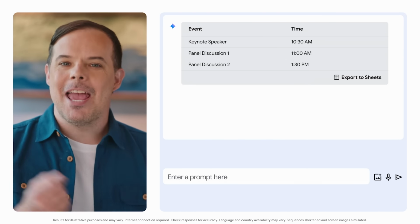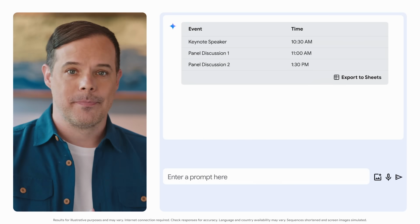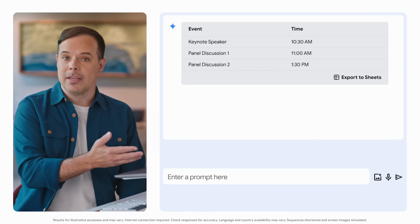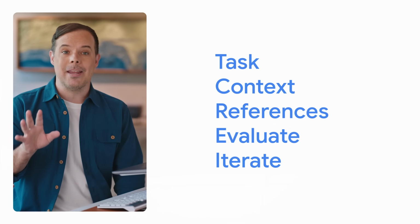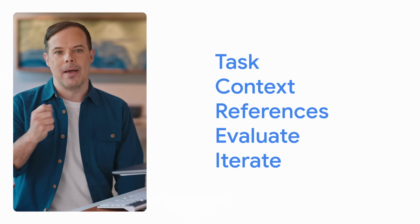Great! The table makes it really easy to see where your team needs to go and when. You can even take it a step further and prompt Gemini to draft an email about these events. We'll get into prompting for email drafts later in the course. Just remember to keep the prompting framework in mind no matter what modality you are prompting in to achieve the best results. How might you leverage different modalities in your prompts to help you at work?